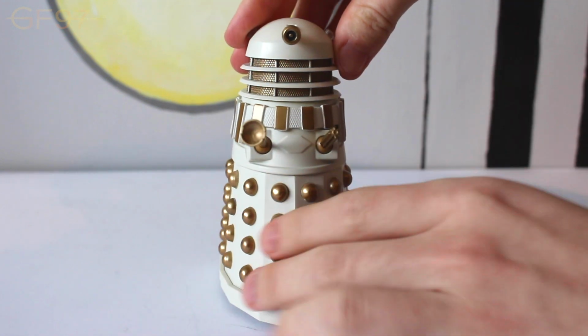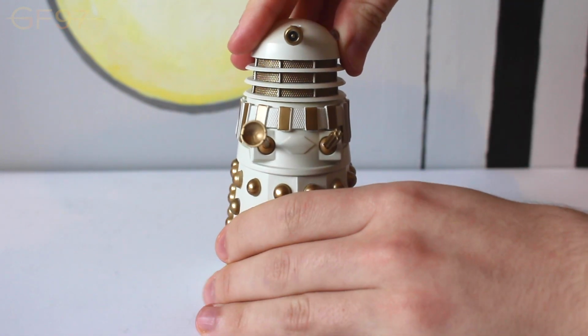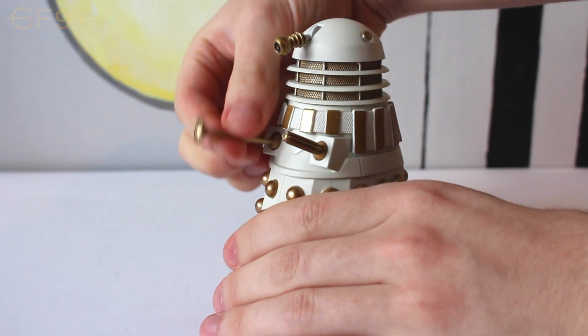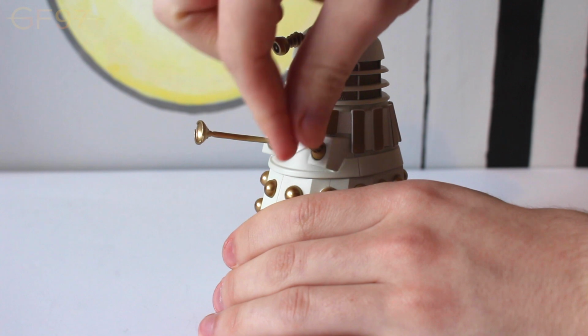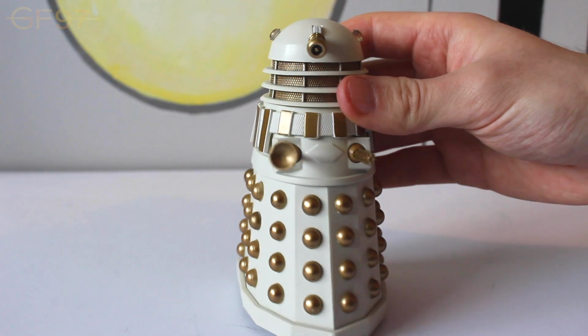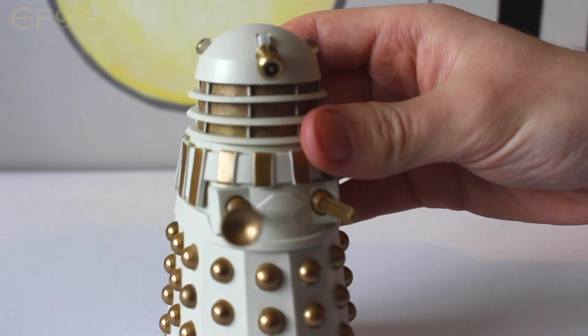Start with the articulation. It's a standard articulation for any type of Dalek. 360 head swivel. Eye stalk moves up and down. The gun and plunger are ball jointed so you can move in a circular direction. And we've got 3 wheels at the bottom so you can let your Dalek exterminate in any direction you like it to. Start with the head.